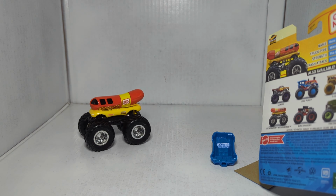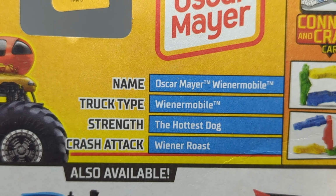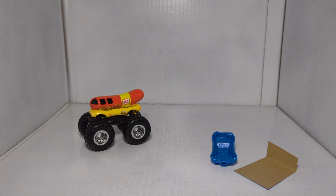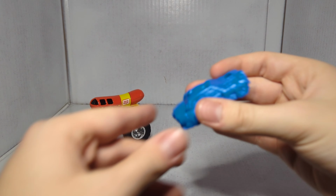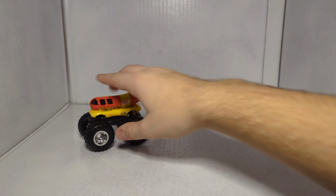All right, so let's start with the card. Oscar Mayer Wienermobile, truck type Wienermobile. Strength is the hottest dog, and the crash attack is Wiener Roast. I don't know if you guys knew this or not, but they actually tried to change the name of the Wienermobile to the Frankmobile in 2023, and everybody hated it so much that they ultimately just changed the name back to the Wienermobile. The nameplate just features the Oscar Mayer logo on it, so that's really not that impressive. And then for a crush car, we got a blue Time Taxi, which means we now have one of all four crush car variants in this video.